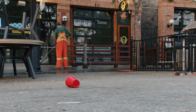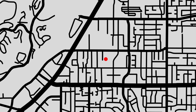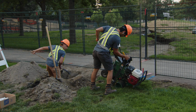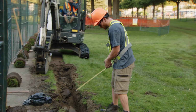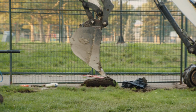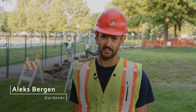As crews continue to work through the early hours preparing the downtown core, over in Rutland, Alex Bergen's crew arrives in Bentley Park. Well, 90 up right there. Tasked with upgrading aging sprinkler infrastructure on the north end of the park. Let's knock that down an inch or so, try to get to about 18. For years, Bentley has dealt with pipe leaks, leading to downtime and costly repairs.